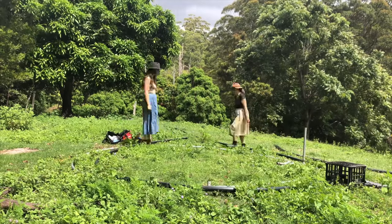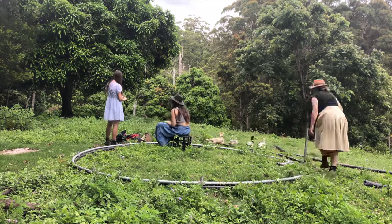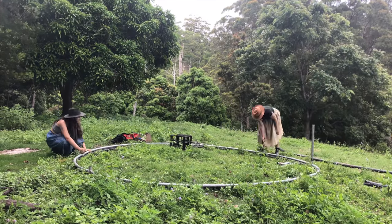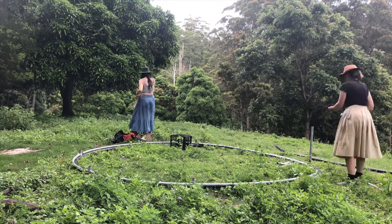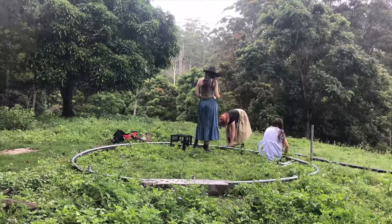Being a bit tricky because of the up and down ground, but we think we finally have it. It's starting to rain, so time for a break.